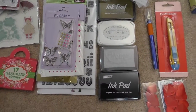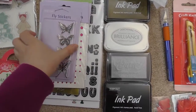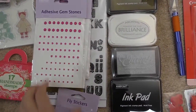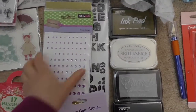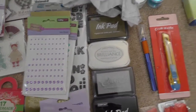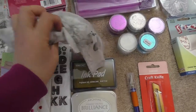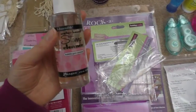And then this is all different sticker embellishments, so I really like these little 3D butterflies, stick on gemstones, letters, that kind of thing. Ink pads to use with stamps. This I just use for cleaning my stamps, and I use that with this stamp cleaner.